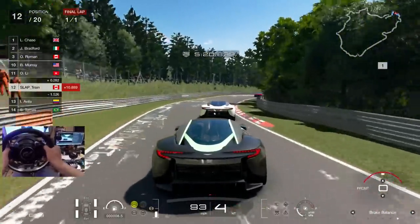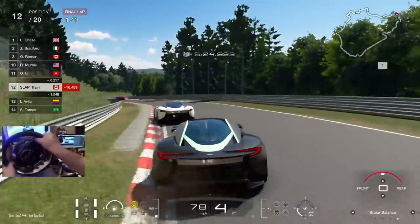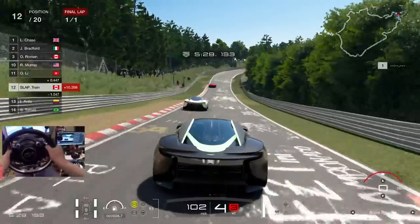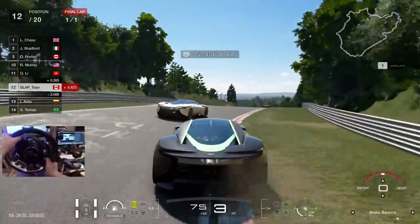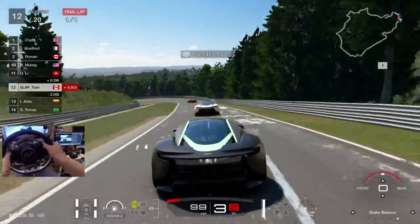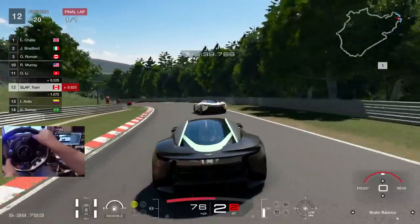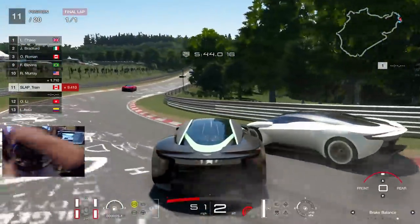Polyphony Digital, they have been doing it better than anybody else, I feel like, for a long time. And they just need more content. And I feel like this is this generation, man. They will be above and beyond anything that they're trying to do in the next coming years. Gran Turismo will live on forever as a console racer, and they're going to just keep putting out quality content, and I can already see it. It's been like that since I was a kid.